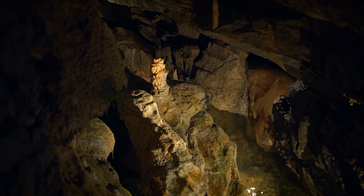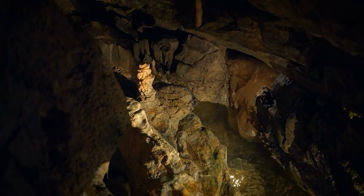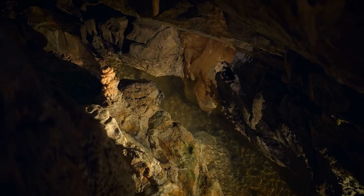And then third, the 800-foot crawl and beyond. This section is less explored and features streams, canyons, and fewer formations compared to the other areas. It's a challenging but rewarding part of the cave for experienced cavers.